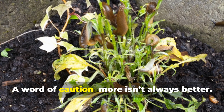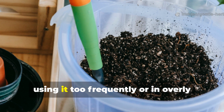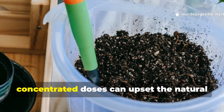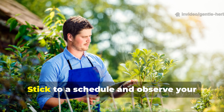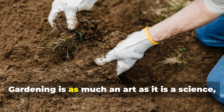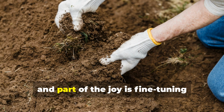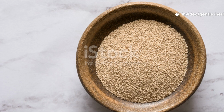A word of caution: more isn't always better. While yeast is safe, using it too frequently or in overly concentrated doses can upset the natural balance of soil microorganisms. Stick to a schedule and observe your plant's responses. Gardening is as much an art as it is a science, and part of the joy is fine-tuning methods to suit your unique soil and climate.